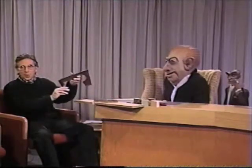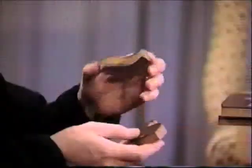This is the kind of block that I use right here. As you see, it comes apart in these sections. This is a material called Baltic birch board, a rather thick, compressed composite board that's used in cabinetry and so on.